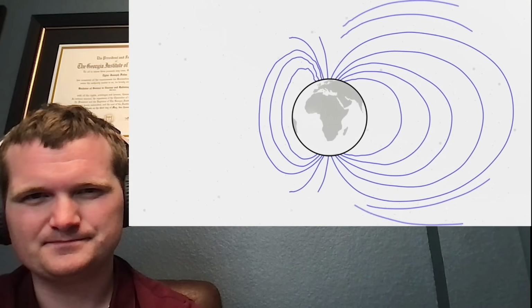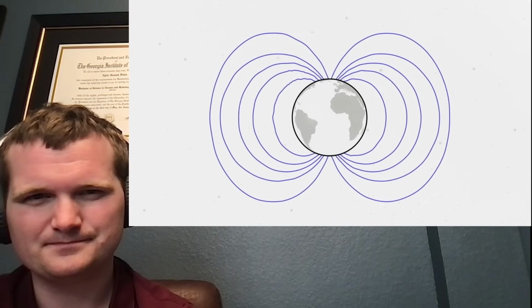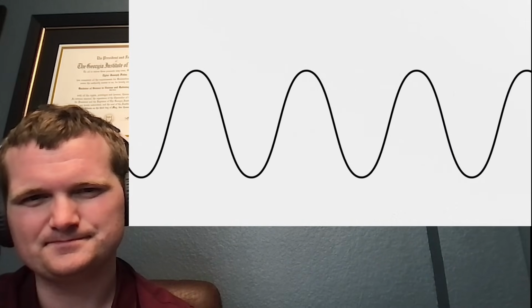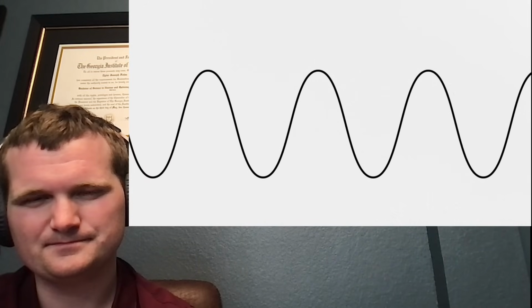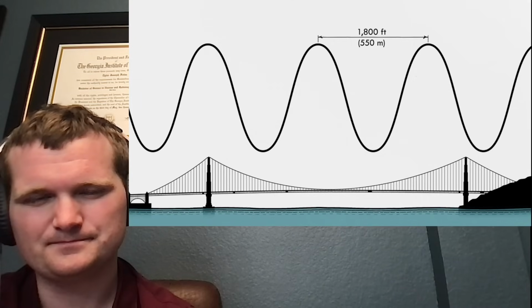You probably know what happens when you move a magnetic field through a conductor. You generate a current. We call that coupling, and it's essentially how antennas work. And in fact, antennas work best when their size matches the size of the electromagnetic waves. For example, AM radio uses frequencies down to 540 kilohertz. That corresponds to wavelengths that can be upwards of 1,800 feet or 550 meters. Big waves, rather than serving as a place to mount.